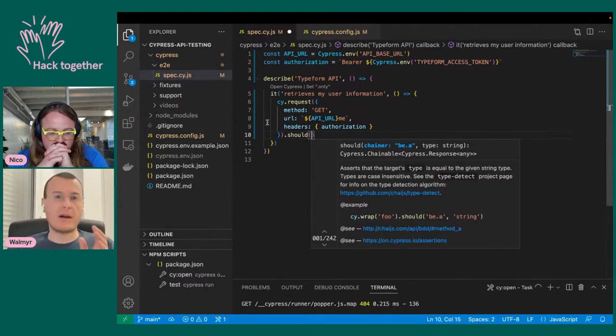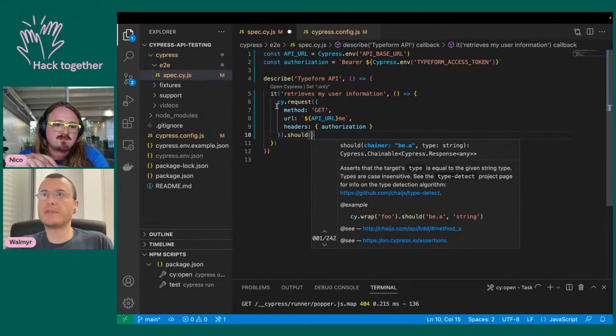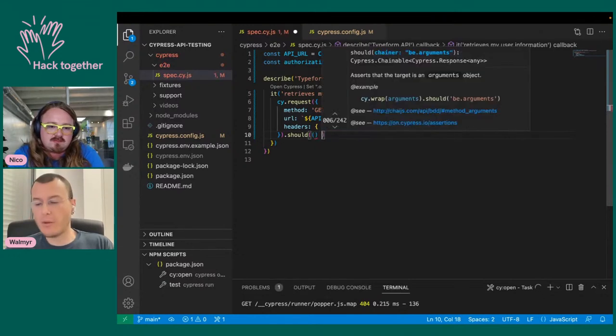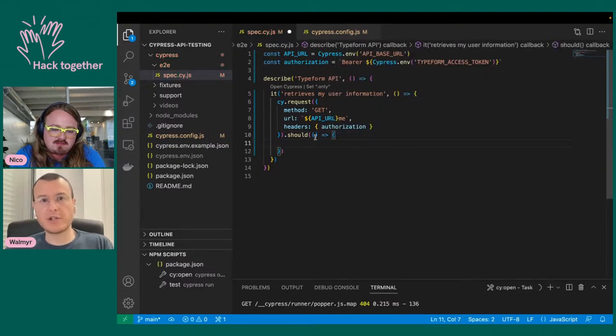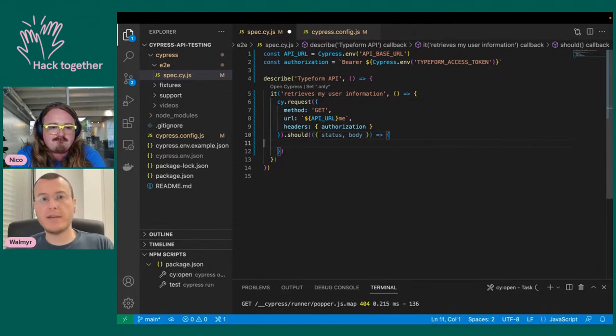On Cypress, every or almost every command is chainable. Instead of storing the return of something in a variable and doing something after, you chain commands to other commands. Should is similar to dot then in promises in JavaScript, but it has retryability. If something goes wrong, it will retry. The should can receive a callback function, and in this callback function as argument, I'm going to destructure the status and the body of the request. This way I can already run some assertions on the status and on the body as well.